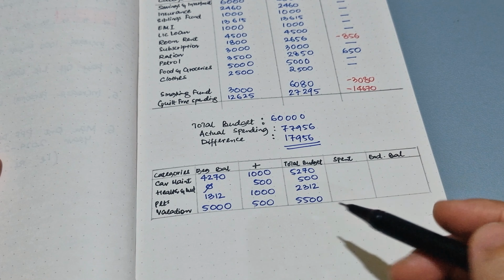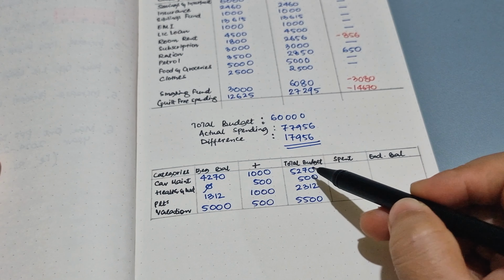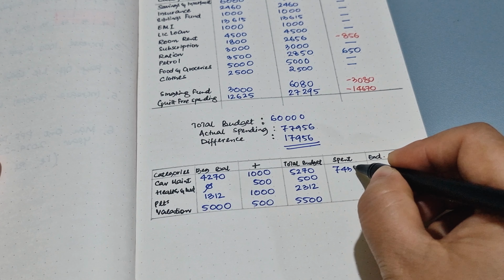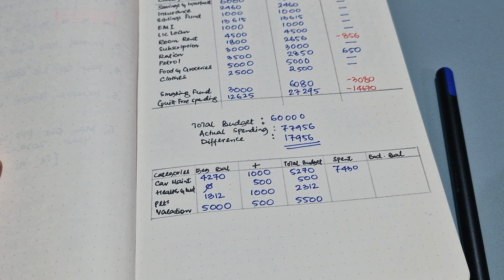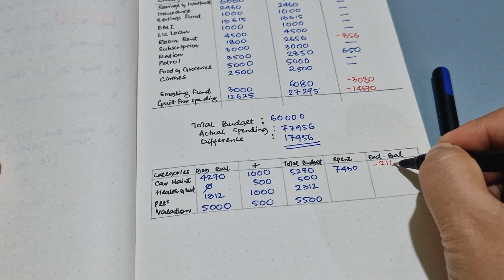I need to be conscious about that. Now, for my sinking funds, car maintenance started with 40 to 70 and then total budget was 50 to 70, but I spent 7,430 rupees. This is for both the servicing and the battery that I bought. So the amount that I was over budget is 2,160 rupees.